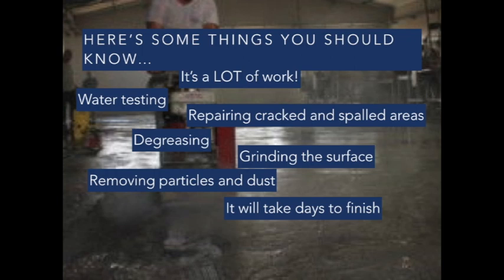And then once you're done grinding, even if you're using a grinder that has a vacuum attachment, you need to really get all that stuff up, because if you have a dusty floor, you're going to get an adhesion to the dust and not to the floor underneath. So all of these things, even before you begin, take quite a while. It can take days to get all of this happening, and it's expensive.